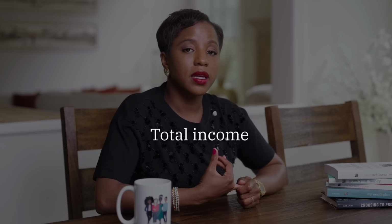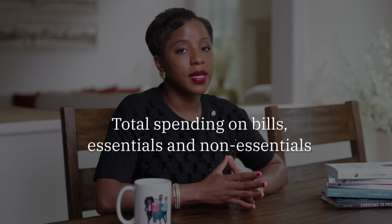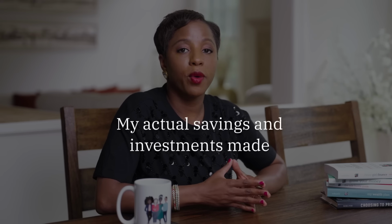And so I look at my income to see if it was what I expected it to be, right? I look at my actual versus my budgeted income. I look at my total spending on bills, essentials, and non-essentials. And I ask myself if I overspent anywhere. And then I look at the actual savings and investments I made. What progress did I make? And for someone who might be paying off debt, this is where you would review your debt repayments.